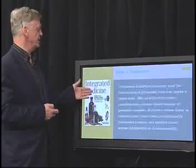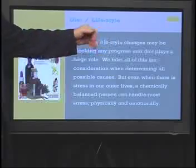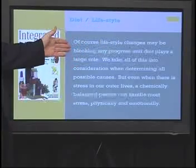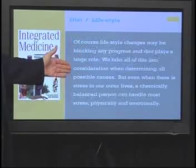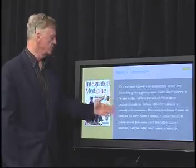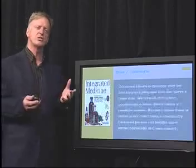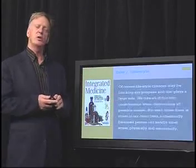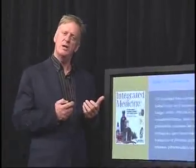When we do integrative medicine, of course, diet and lifestyle are important, and lifestyle changes may be blocking any progress, and diet plays a large role. We take all of this into consideration when determining all possible causes, but even when there is stress in our outer lives, a chemically balanced person can handle most stress physically and emotionally. So we can't just blame stress. We should be able to handle stress. We can't just blame the genetics of our forefathers. We need to be healthy. We need to do whatever it takes to get healthy.